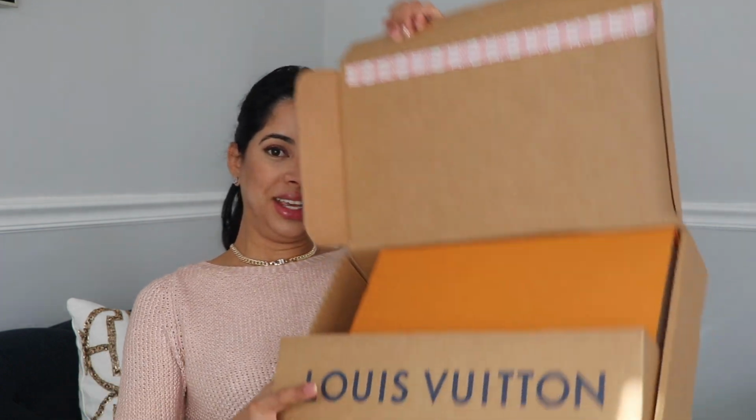Oop. So let's open it. This right here, like you guys know, everything is just coming like this. I don't know if they're just so busy with so many orders that they don't have time to put the ribbon nicely, but I really don't mind. Okay, so that's the empty bag for this. And this is the envelope with all the information, the return label, the receipt, and all that. And we have the bags right here.